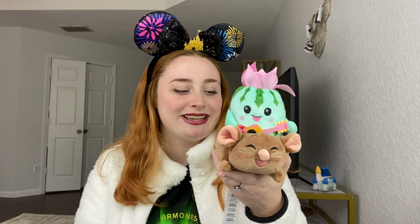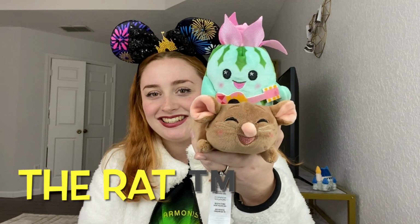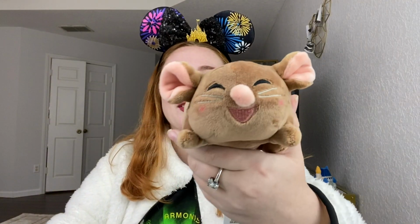Feet? No. Wait. Could this actually be a ride vehicle on my first try? Please, don't make me feel stupid. It is! Oh my goodness. He's so cute. Look at him, and he has like a little space. You could probably put another wishable in here. Hold on. Yeah. Small World cactus going for a spin in the rat. He's so cute, and look at his little face. How adorable. I love him.